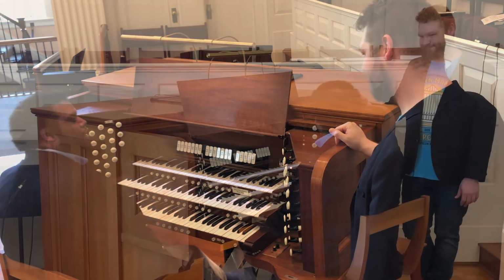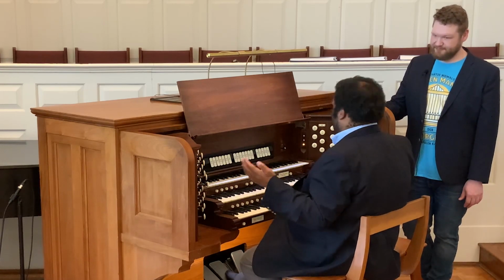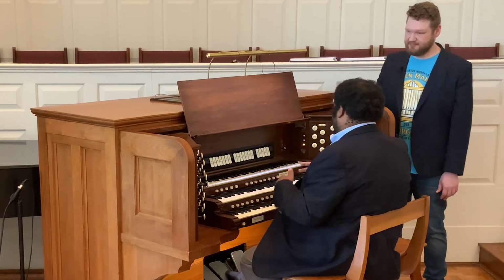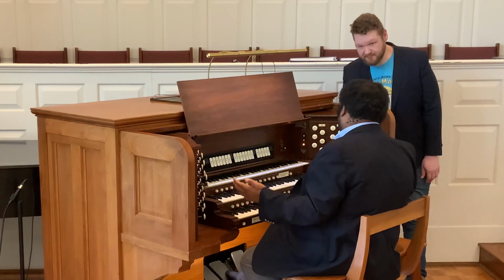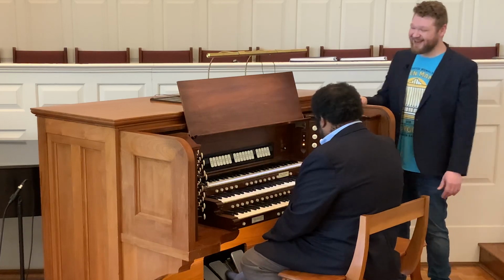Once again, incredibly lucky to have this instrument here. I know that there are some churches, not much smaller than this sanctuary, where the entire organ is like the 5 stops I just pulled. Pretty much, yeah. I can attest.